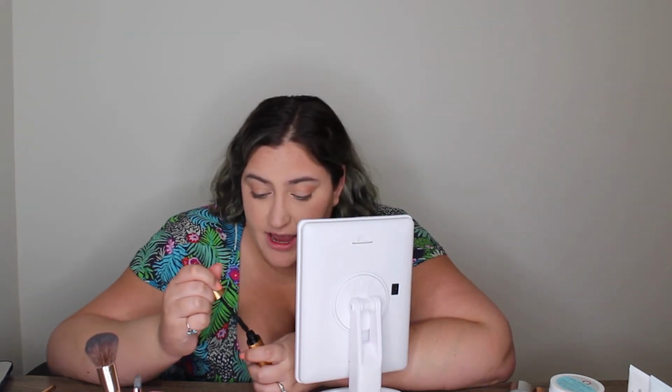I might try one more coat actually on this side, just to see if I can build it up to the same level as the other side. Because for some reason, and this happens with almost every coat of mascara I ever put on my eyes, the right eye always takes it better than the left one. Yeah, there we go. All right, so let me just pop on a lip color and we'll give the final thoughts.